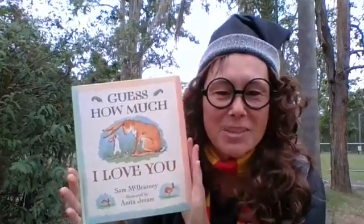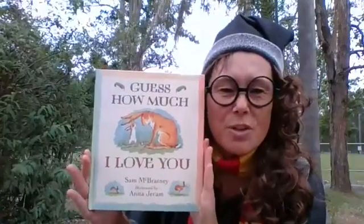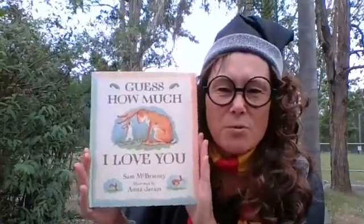What a fabulous book. If you have the chance, it's a great storybook to become one for bedtimes for your little people.